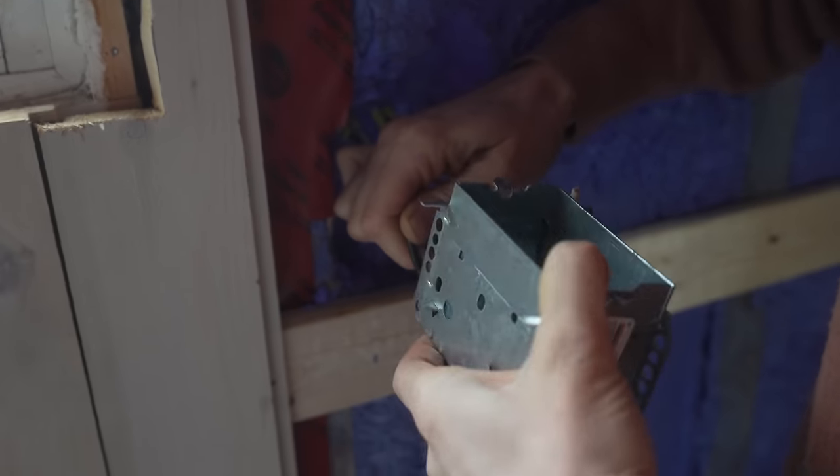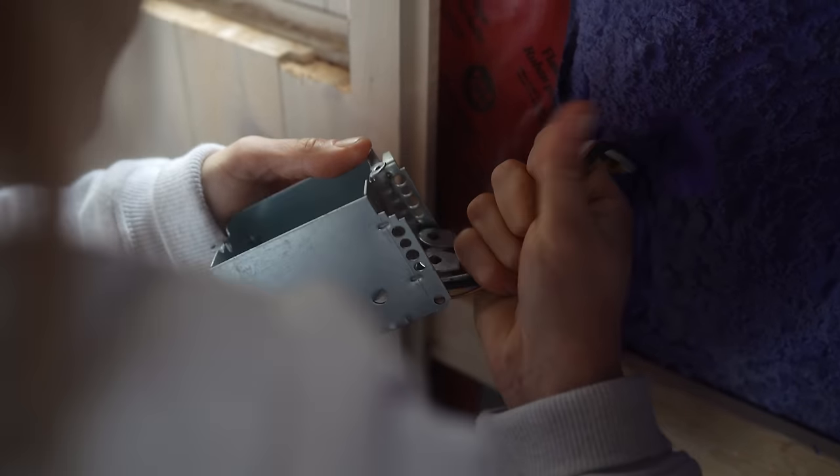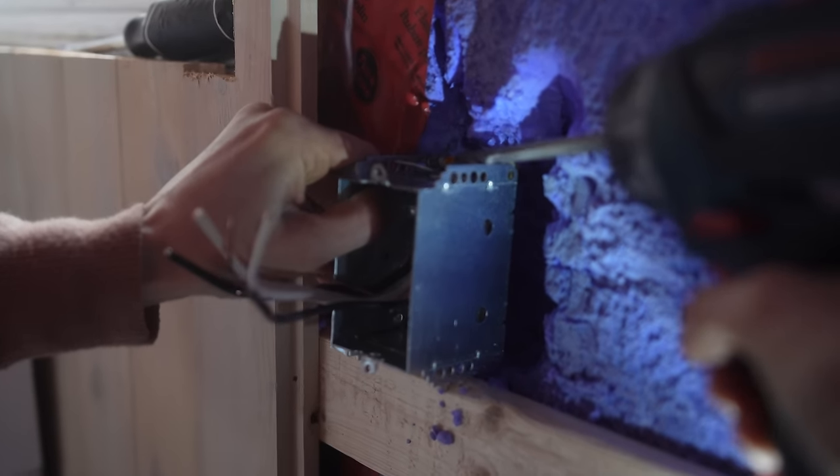This one is much easier to mount. As you can see, there's all these little things, and then you mount it exactly where you need it. I believe we are on the last one because we are so far out of the wall due to the strapping and the shiplap.